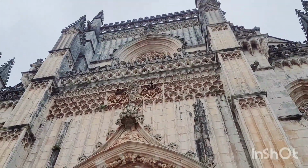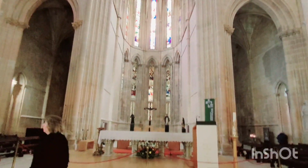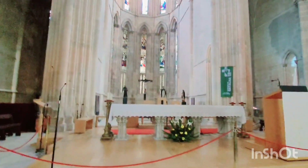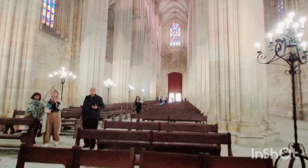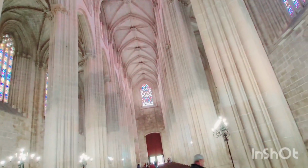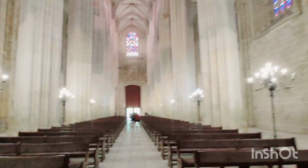If you wish to explore the entire monastery and visit the Batalha Museum, then you need to have an independent day trip. Well, we had enough time to explore this Batalha monastery. It was such a wonderful feeling coming inside and seeing all the work done by many great people. The architecture was really amazing. It was so peaceful over here. And yes, this is how we spent our time in Batalha Monastery.